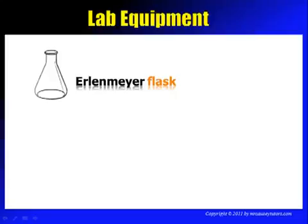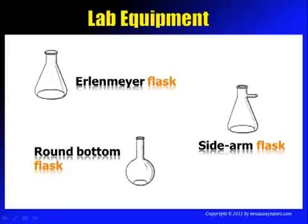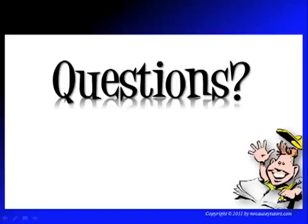Erlenmeyer flask, and you can just call that flask. We have the sidearm flask, and you can just call that a sidearm flask. And we have a round bottom flask. And all these flasks have different uses. The one that is going to be most important to us is the Erlenmeyer flask.